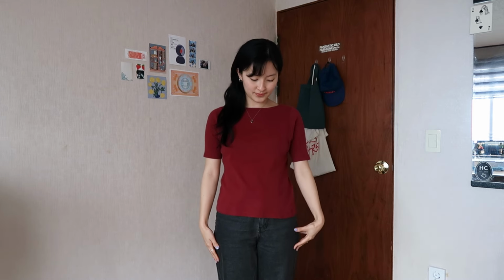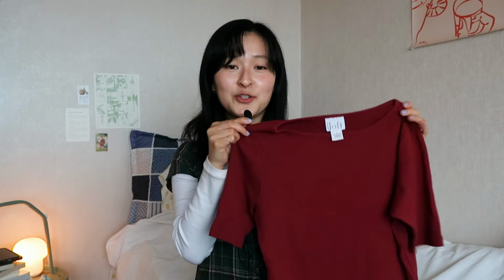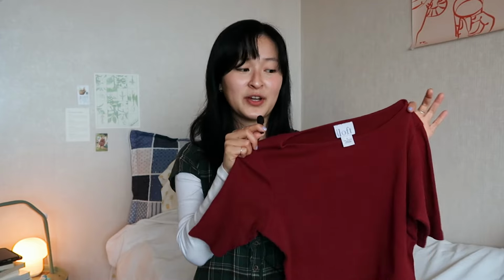I just feel like it makes it a little bit more classy and formal, even if the t-shirt is super casual. And so that's exactly what this t-shirt feels like. I think the color and the neckline make it feel very classic and a little bit more cool girl, like I know what I'm doing. And it's super easy to pair with a vintage pair of jeans or corduroy pants. I've been wearing a ton of this.